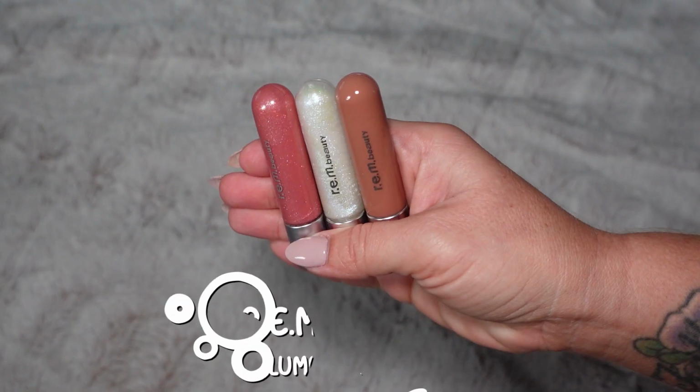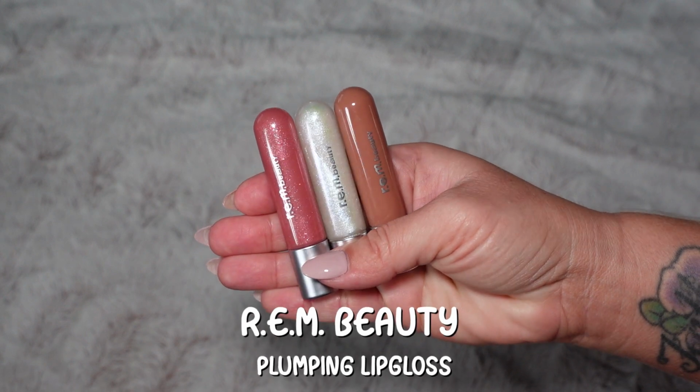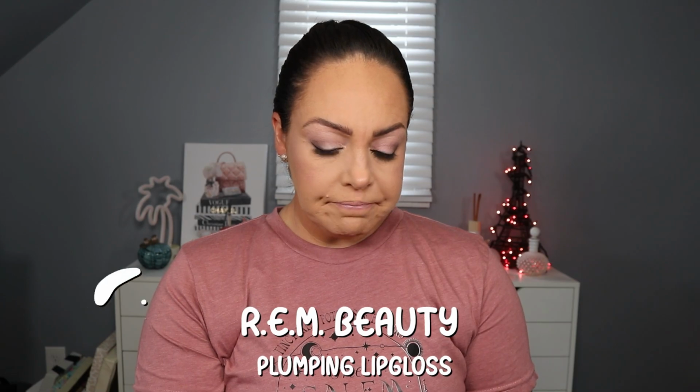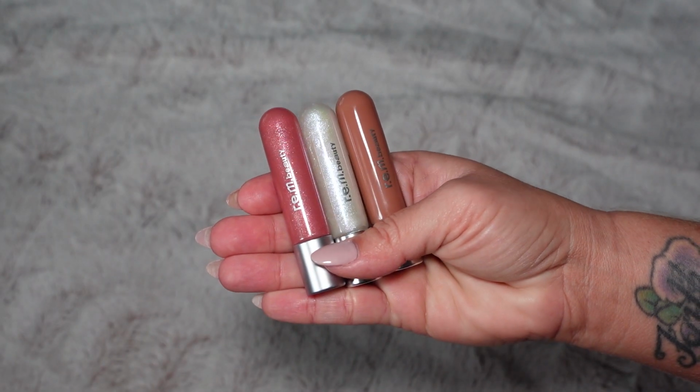Okay, so this is actually why I decided to make a purchase from r.e.m. Beauty. These are the Plumping lip glosses. I picked up 3 different shades. 2 have glitter in them, which are absolutely beautiful. And then I have a matte shade.